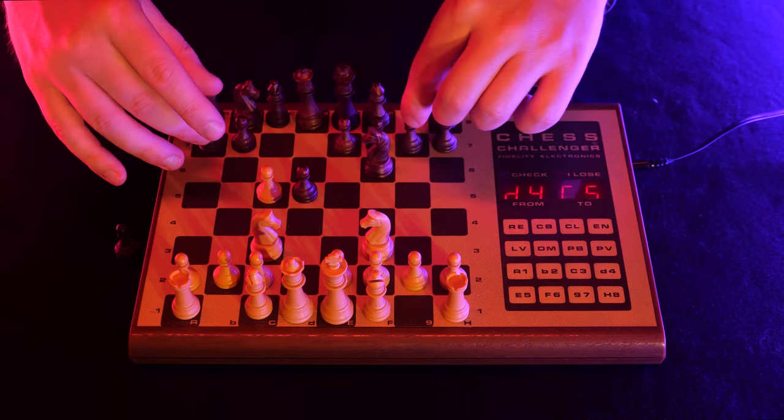And now we see b7 to d5. Okay, I think we probably have a forced win here. So the computer, what's wrong with this position for the computer? Of course it's down material because we have the extra bishop, but it's also like all these guys are not doing anything. Well, we have a very active pawn, very active queen, two active bishops. I think this check is going to be devastating.